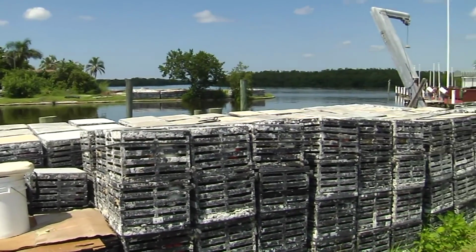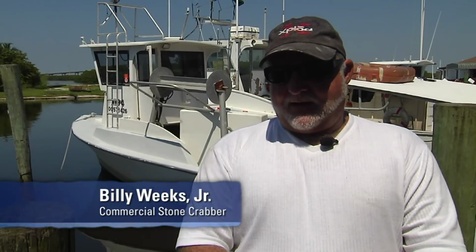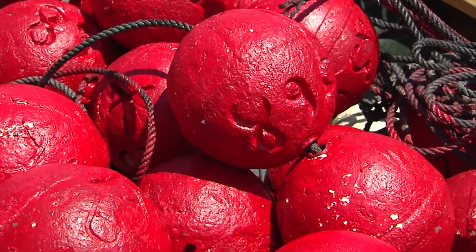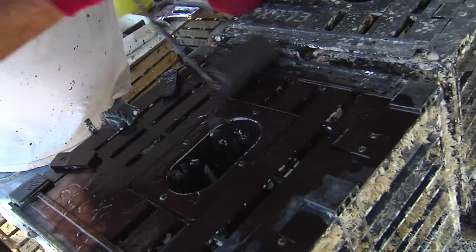Well, you have to scrape them first thing, look for repairs, replace the eat-out board if it needs it, and check all the ropes for chafing. You got to retie everything, and you've got to paint the buoys if your color is wore down. You got to paint the trap with bottom paint to keep from growing up.